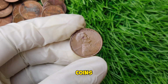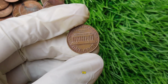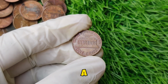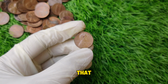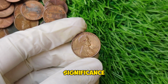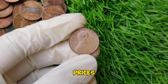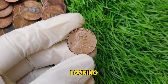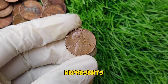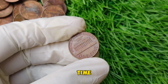The market for rare coins has been booming in recent years, with collectors and investors alike drawn to the potential for high returns. The 1975 wheat Lincoln penny is a perfect example of a coin that has seen its value skyrocket due to its rarity and historical significance. Auctions for these rare coins often attract fierce competition, driving prices up even further. For those looking to invest in rare coins, the 1975 wheat Lincoln penny represents not just a piece of history, but a tangible asset that could appreciate over time.